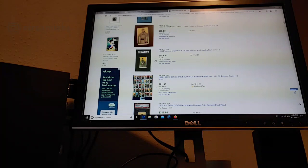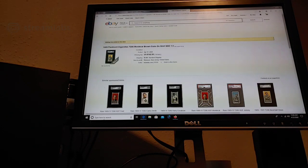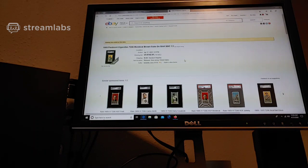Oh, they even have a 1.5. This is Mordecai Brown. I think he also went by 3-finger Brown, 4-finger Brown. I don't even remember. He doesn't have 5 fingers. That's all I truly know about this guy.